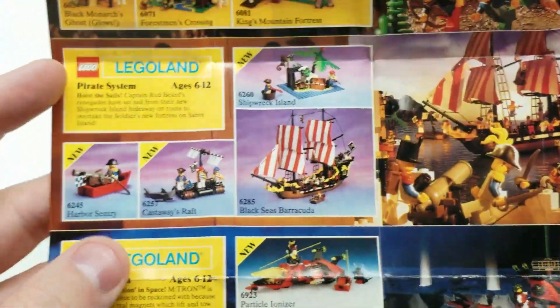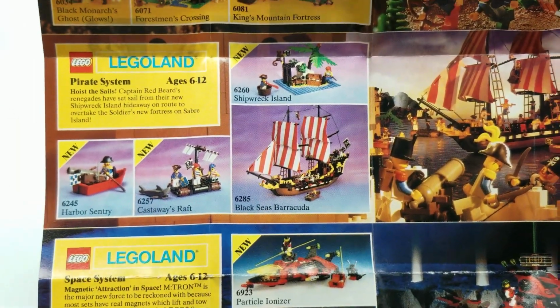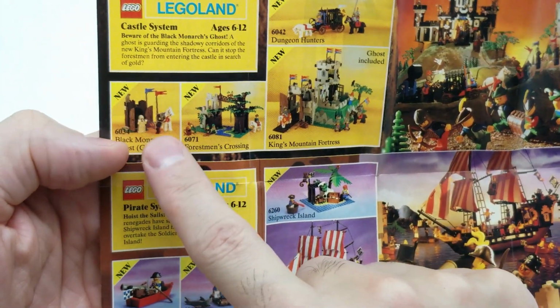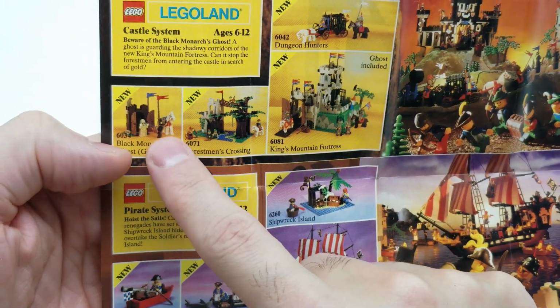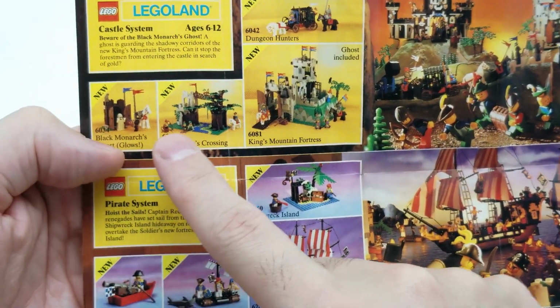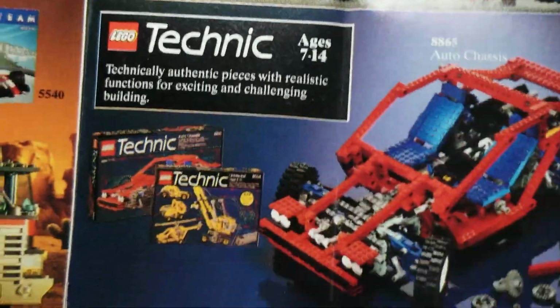Because now if you try to find a little set like this, depending on how rare it is, you find it at a reseller or online. Let's say they were less than $10 when they came out. You're looking at like $50 to $300 for these, and sometimes more depending on how rare it is. But man, look how cool that is.